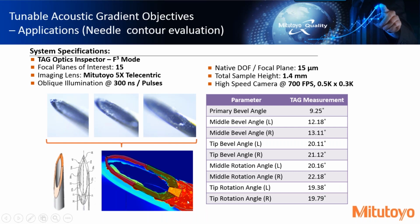We can rebuild that imagery, and we can measure things such as bevel angles of all types, rotational angles, and the tip angle. For those who may know a lot about needles, they have a much more complex geometry than meets the eye. And a normal methodology may be multi-focus to try to do this.